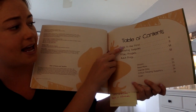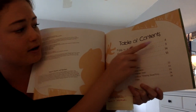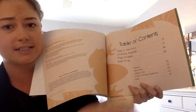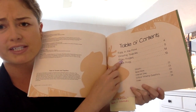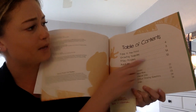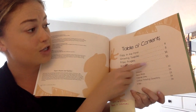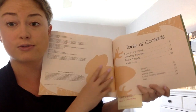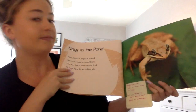So we have eggs in the pond, page 4. Growing tadpoles, page 8. Frisky froglets, I wonder what the word frisky means. Frisky froglets, page 14. Adult frogs, page 18. Friends, there are also some more down here, and I promise to go over those as soon as we get to those pages, okay? All right, here we go, friends.